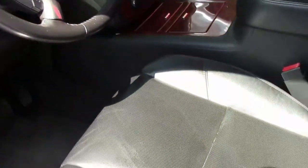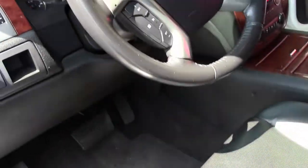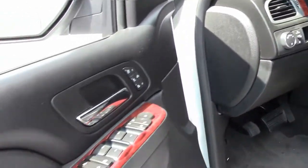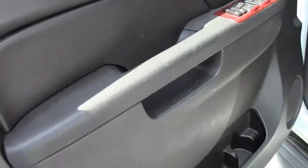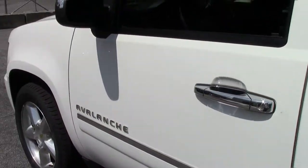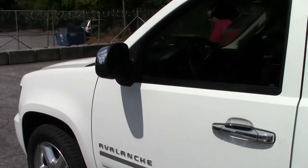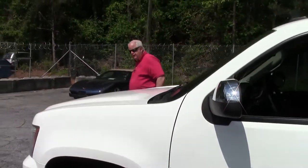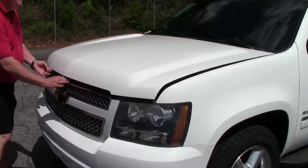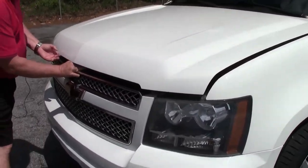As I mentioned to you, the backup camera, which you saw, it does have navigation, climate control, adjustable pedals, cruise, steering wheel controls, and the list goes on and on, folks. This has got a little over 115,000 miles, and what I'd like to do is then show you the engine compartment. All right, folks, I'm going to show you the power plant.